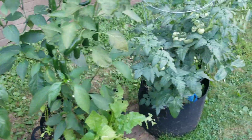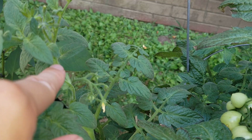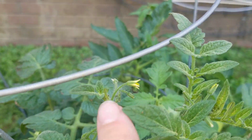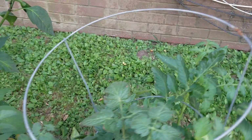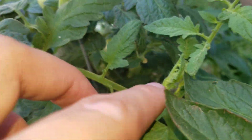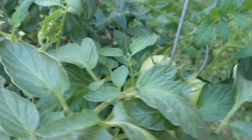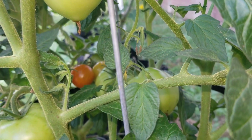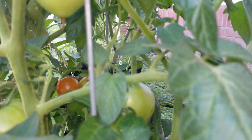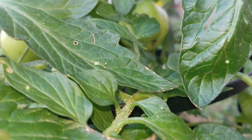And moving on in the garden, my cherry tomato put out a few more trestles over here and a few more over here. And my beefsteak not only put out new growth, but it started putting out new trestles. Right there. And right there. And a few other places that I'm not able to find yet because they're still tiny. But they were weird places towards the bottom.